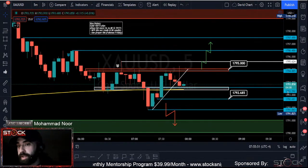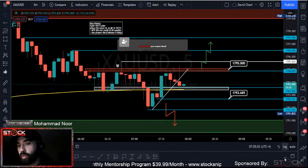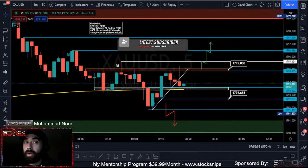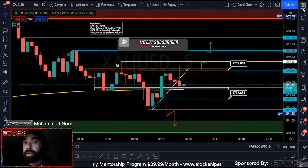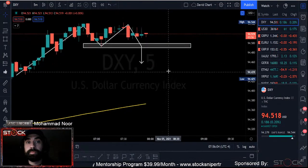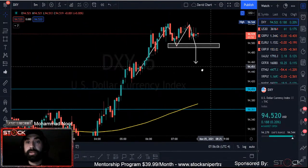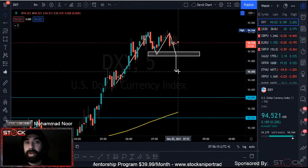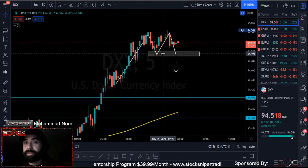Okay, so the current candle is about a minute in. We're coming into the 8 a.m. candle. Okay, 8 a.m. and then we have our NFP at 8:30. Okay, so let's check out our DXY. Just hovering right now. Okay, hovering, not breaking. I see a neckline here.